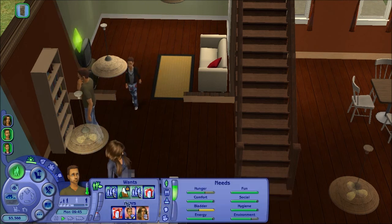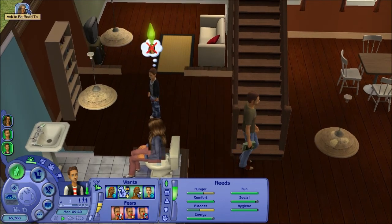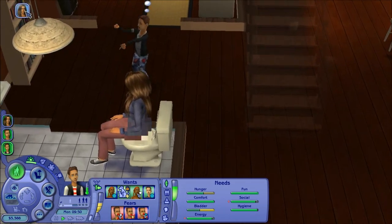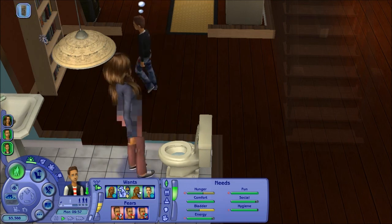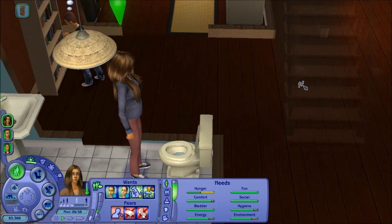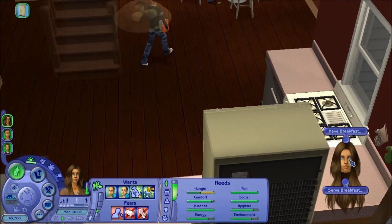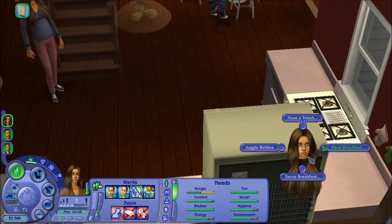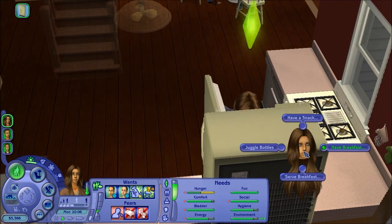So let's do that. No, Steven! Oh my gosh, he wants to be red too. Oh no. Actually, why don't you read a book, Steven, because you never read. And then Steffi over here is a little hungry, so let's go into our handy-dandy new kitchen and go have... Oh, she's going to do it for herself.